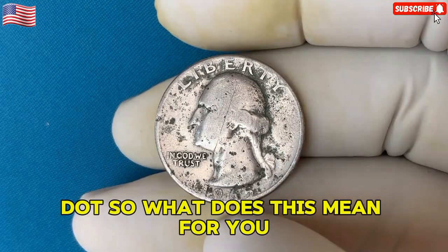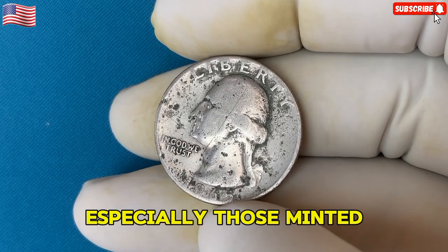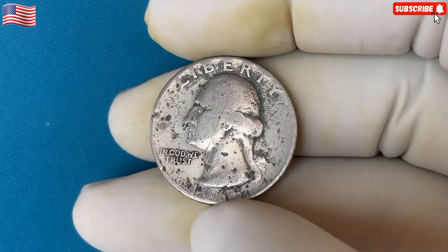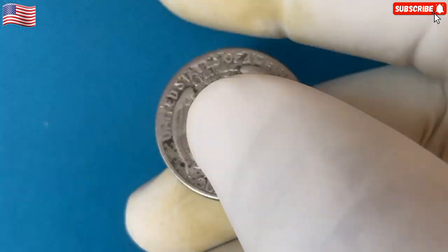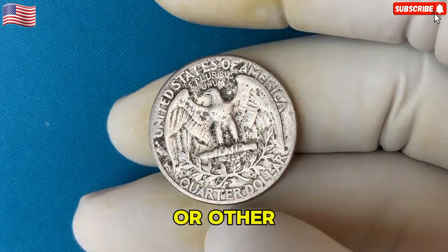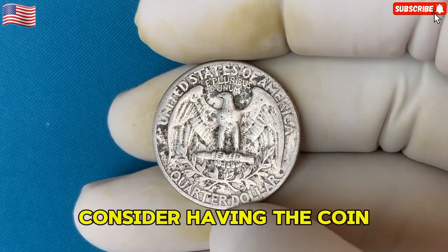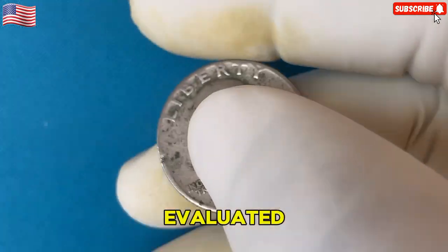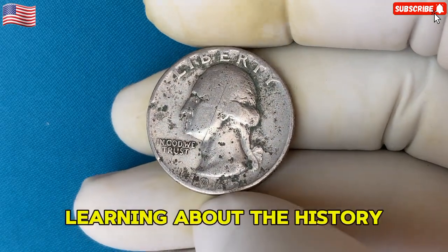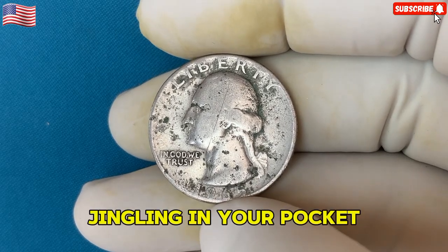So, what does this mean for you? Next time you pull out a handful of quarters, especially those minted in the mid-1960s, take a moment to inspect them. Look closely for the mint marks. Examine the details for any doubling, misalignment, or other unusual features. If something catches your eye, consider having the coin professionally evaluated. Even if your quarter isn't the rarest or the most valuable, learning about the history and stories behind your coins adds a new level of appreciation to the change jingling in your pocket.